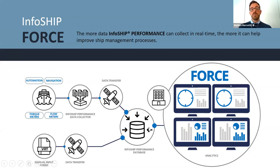Please note that it's possible to enrich the database onshore with any manual input. The InfoSHIP performance database will collect all the data coming from all the fleet, from all the vessels, and create, through machine learning algorithms and all the analytics, all the different types of dashboards that are available in our solution, in our force.